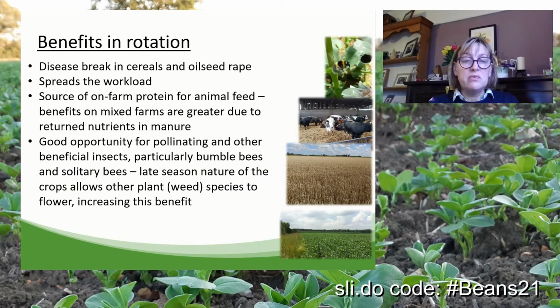It also spreads the workload, so drilling dates and harvest dates can be slightly different, which might help in terms of operations on farm. Many growers are growing beans for use in animal feed on farm, either as a silage product or as crimp grain. Often the benefits there are greater because we've got the return of nutrients in the manure onto farms. And of course, they do provide great benefits for pollinating and other beneficial insects, particularly bees.